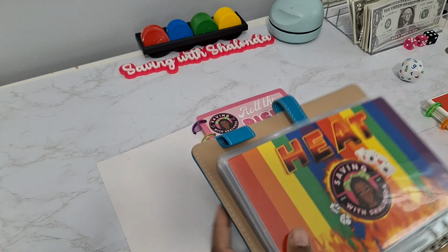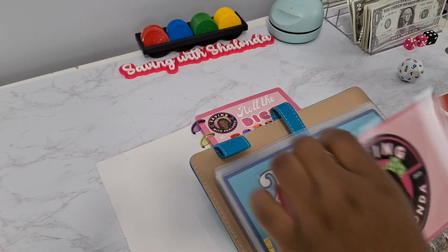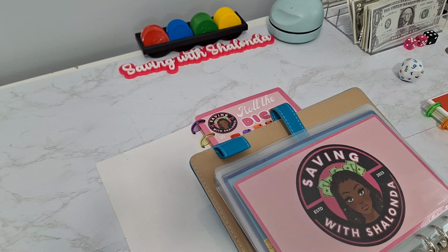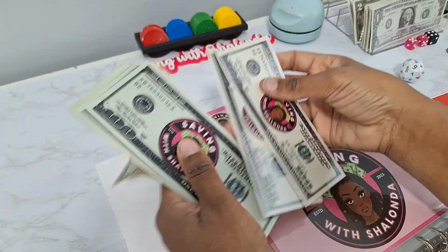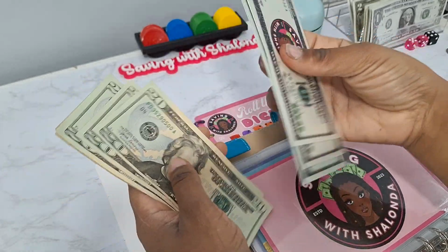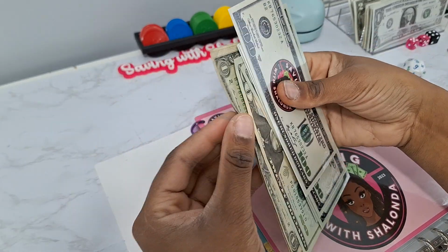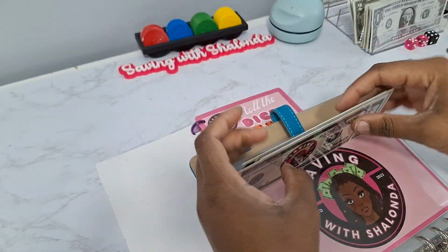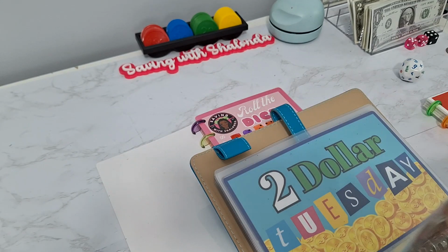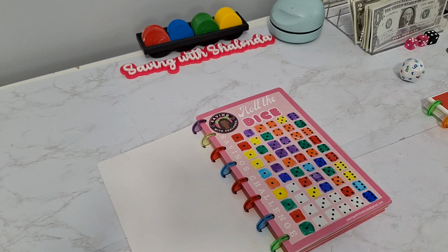And let's go ahead and give our envelope count for Saving with Shalonda. Because like I said, we started with $442, so we should have $462 now since we added $20 today. All right, we got our prop money, 1, 2, 3, 4. Like I said, there's a download in there for prop money as well. 20, 40, 60. So 462 you should have saved up in your Saving with Shalonda envelope. All right, so let's start our games now.